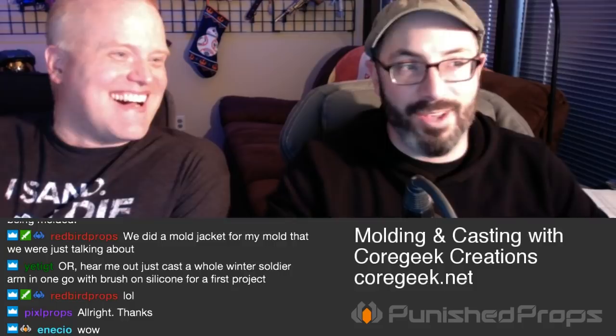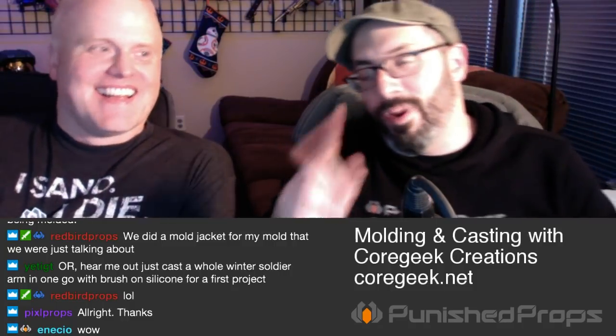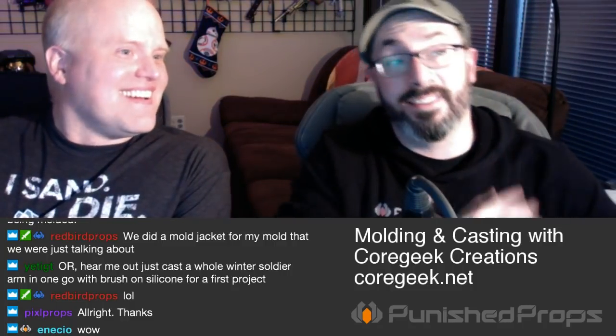Our buddy Alex in the chat says, "Hear me out, just cast a whole Winter Soldier arm in one go with brush-on silicone for a first project." Sure, yeah, just go for it. Just do it, man. But what you want to do first is get a life cast of the wrong arm, which is what Alex did.